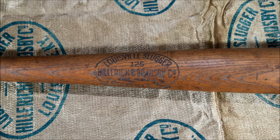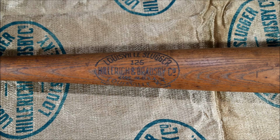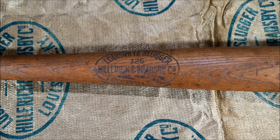The Pirates played in 2 World Series. In 1925, they were the champions. They beat Walter Johnson and the Washington Senators 4-3, but in 1927, they were swept by the Yankees 4-0 by a guy named Babe Ruth, Lou Gehrig, Bob Meusel, Tony Lazzeri, Earle Combs, Mark Koenig, Murderers' Row. Who doesn't know the 1927 Yankees?